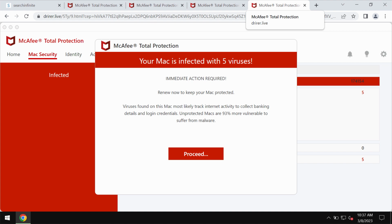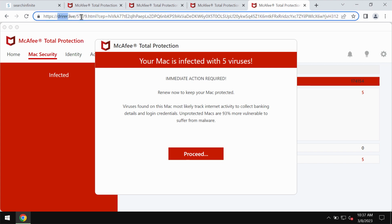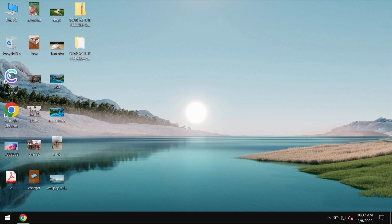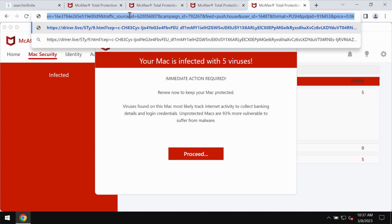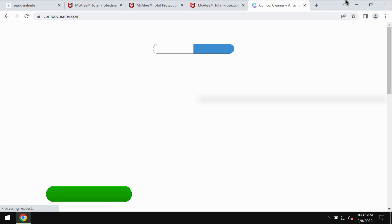Drirer.live tries to mislead users and to make them scared about the situation with their computers in order to force them into downloading and installing certain potentially unwanted programs. If you see all these pop-ups by Drirer.live, don't trust them. Just leave this page.